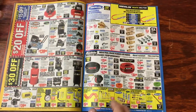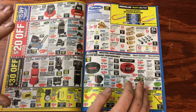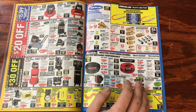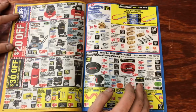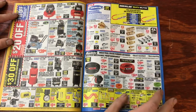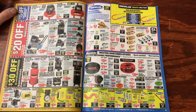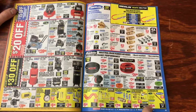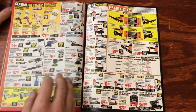Some air compressors. I don't know. I'm not going to ask people about this anymore. Some people love their air compressors. They say as long as you take care of them, they're great. And then a lot of other people just pure hate the air compressor. Well, a lot of people just purely hate Harbor Freight. But there's some of their other products as far as air tool components and stuff.